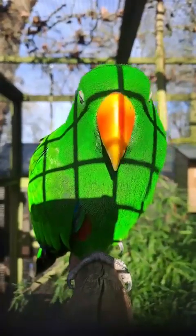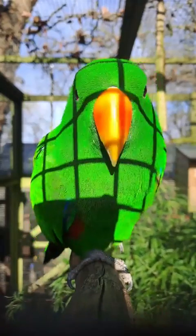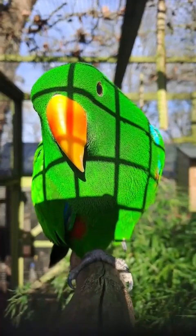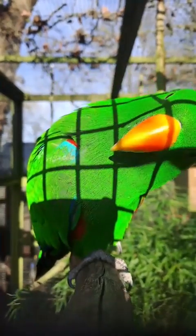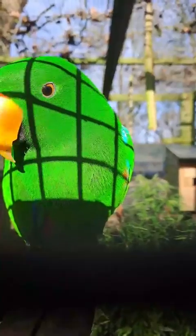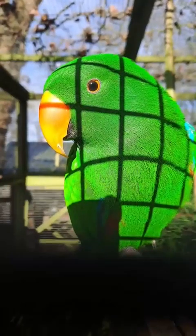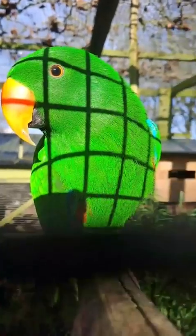The reason for these guys being completely different is believed to be down to how they live out in the wild. Female Eclectus parrots will find a little nook or hollow in a tree, and they'll basically camp out there, and they'll allow males to come and feed them whilst they're in this hollow.